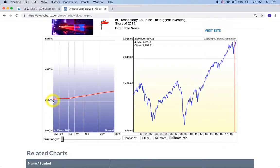Before, it was pretty much normal here in March. And then as we continue forward, you can see that the short-term yields are basically staying the same, but the intermediate and the longer ones are dropping. And as we progress further and further, you can see that this inversion is getting worse and worse. And here's the look from June of this year.